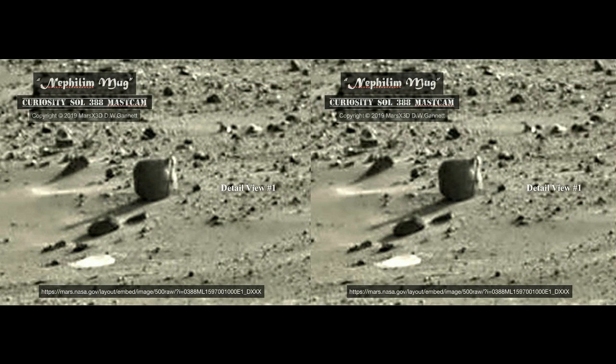Moving in closer, we have, holy Starbucks, a giant mug. But wait a minute, this thing is huge by earthly standards. It's quite a distance from the mast cam, so I estimate this thing is 4 or 5 feet tall. Kind of puts 7-Eleven's super-sized Slurpee to shame, if you ask me.